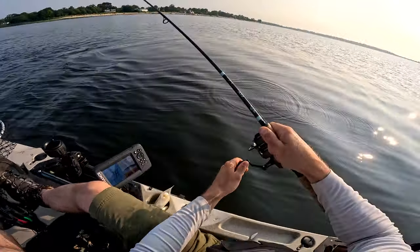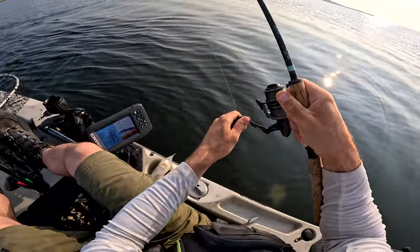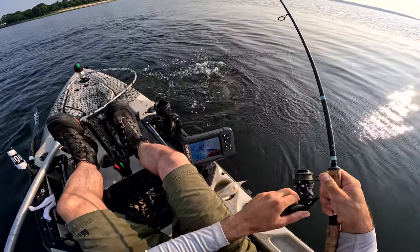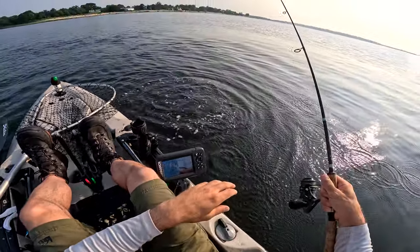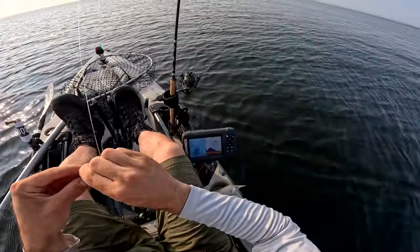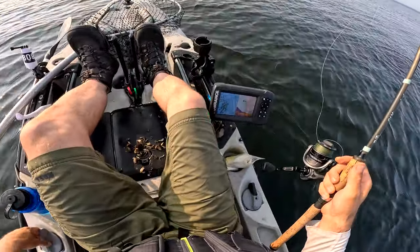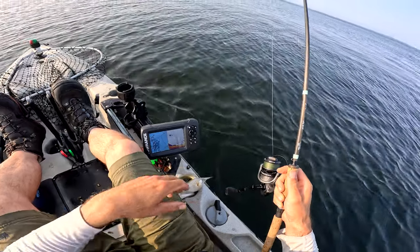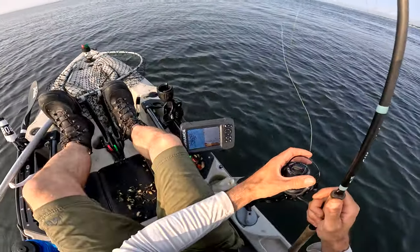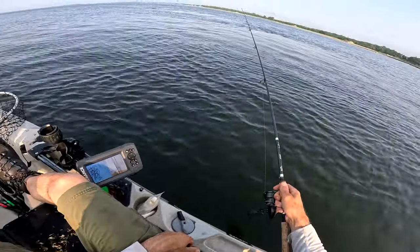There we go. It seems like the tog are on the right side of this rock and the sea bass are on the left. Oh, that's a porgy. All right, we're catching everything today. Definitely just brought a bunch of life around. I'm starting to mark the sea bass now. They have very particular swim bladders.